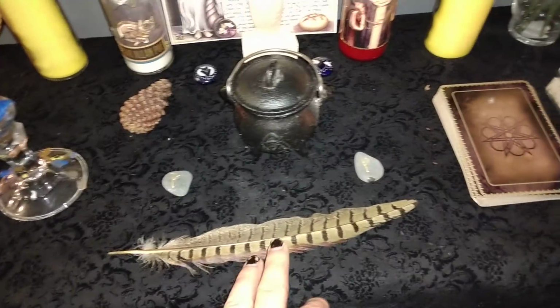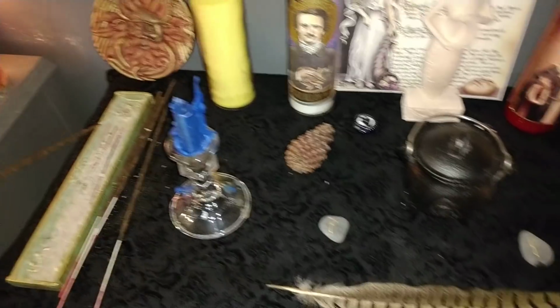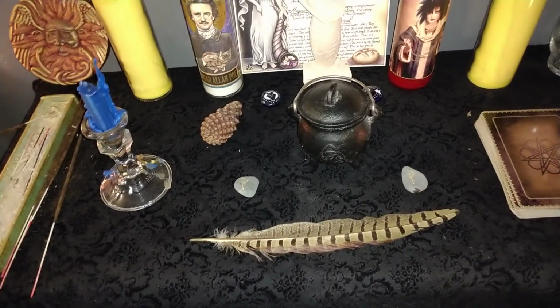Here's our salts for earth. To the east we have a feather for the air. This is a spell candle for my wife.